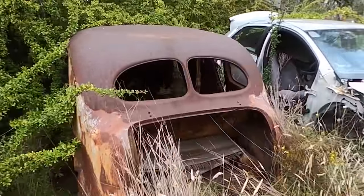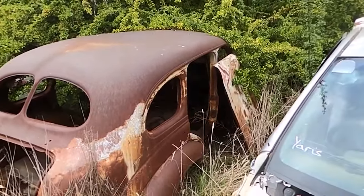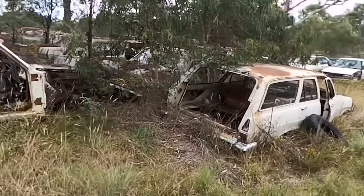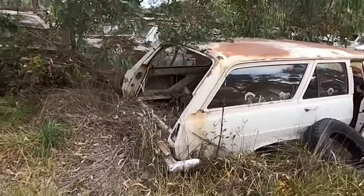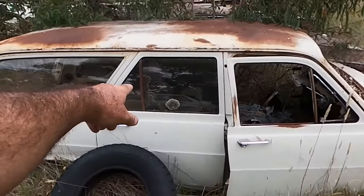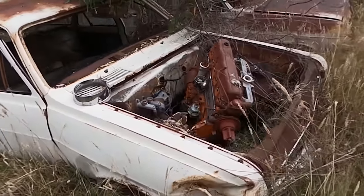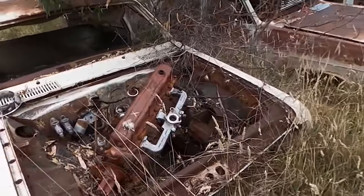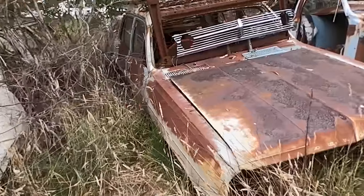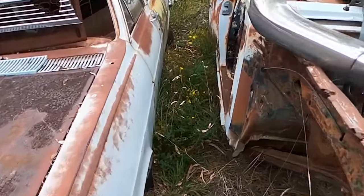That cool old thing. We must be heading into Holden Corner. A couple of HRs, HDs. The bit that shocks me is that a lot are still with glass. You think being so open, you might have vandals or something like that, but look at the patina on this thing. If I can get in and have a look how bad the sills are, these are the sort of ones you might find a good gem in them.